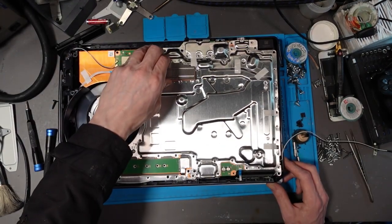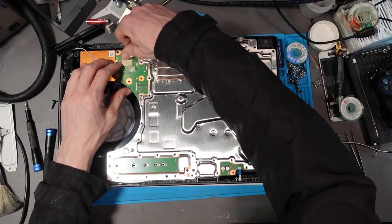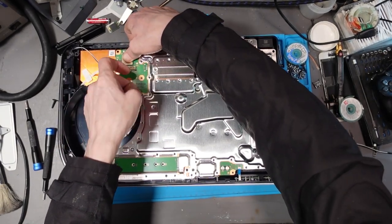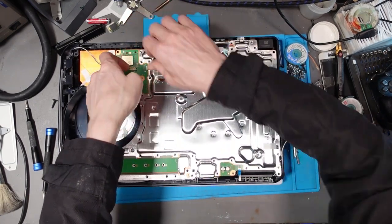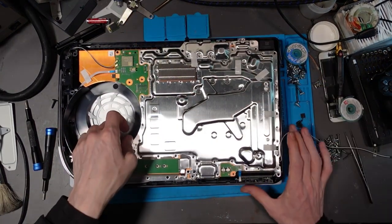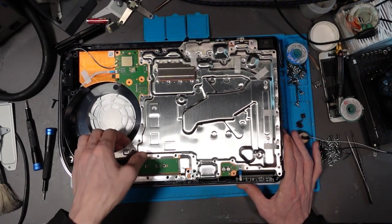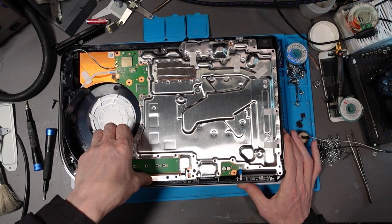So, like I said, I want to test some voltages because I want to see if I can get a rough idea before I go any further of what's going on. There's some nice simple diagnostics that we can do on the PS5 without taking the actual board out. So we have to take the plate out, obviously. So this plate here has to come out.